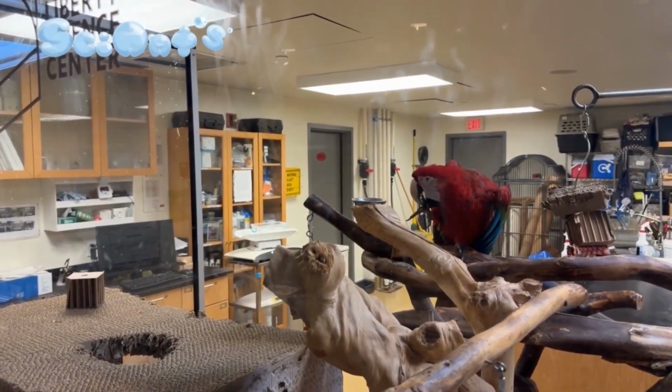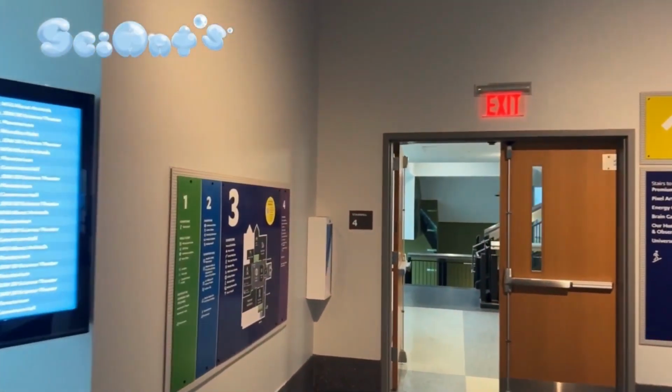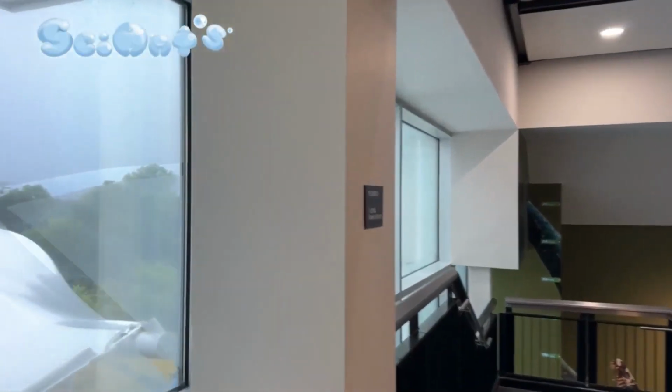He just hangs out. All right, and we just got notice that they are closing soon. We're going to need to come back, y'all, because we missed the majority of the exhibits. But that's okay. All right, chat.